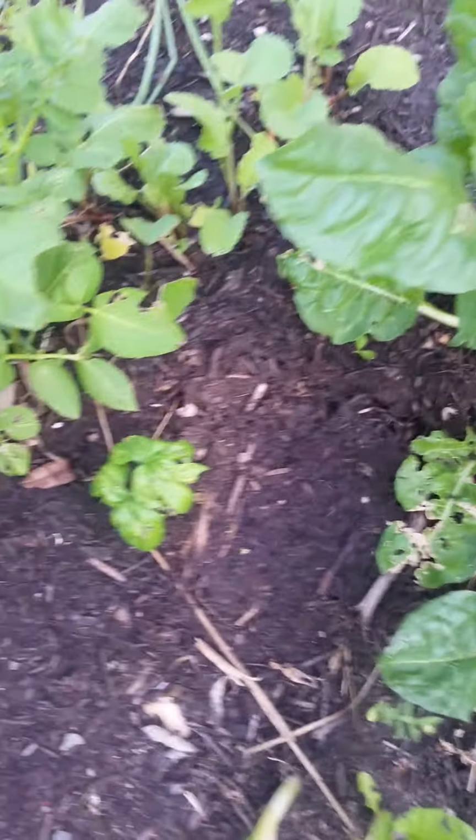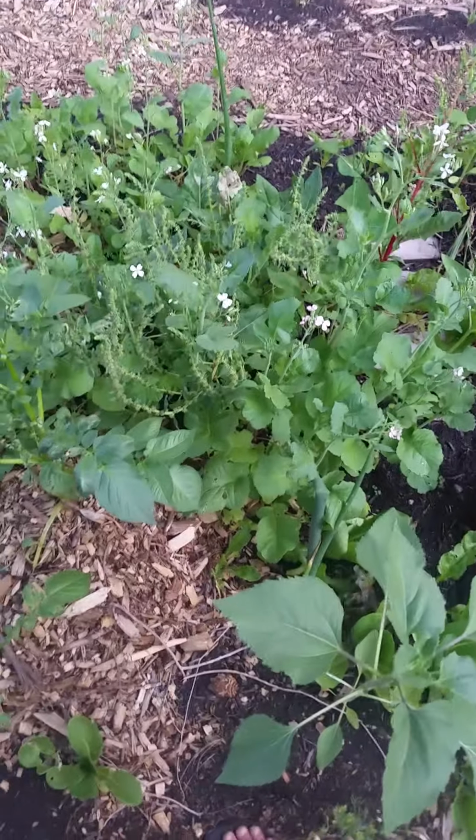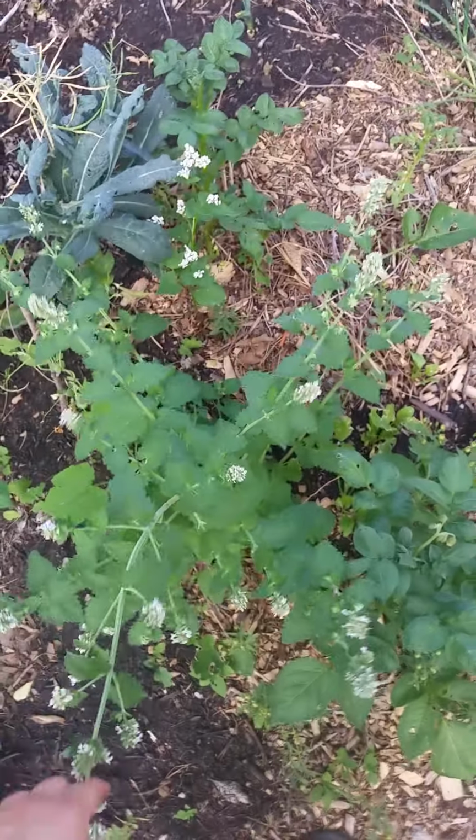Got beets. I planted in some basil just a couple of days ago. It was a grocery store clearance basil. Split it into several plants. So we've got basils and mini basils, and just a lot of radishes, lettuce, potatoes. Catmint is going off. We've got a couple of big catnip plants, and they are up to my hip.